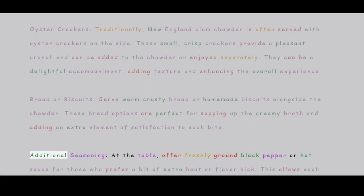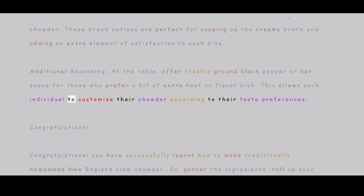Additional seasoning. At the table, offer freshly ground black pepper or hot sauce for those who prefer a bit of extra heat or flavor kick. This allows each individual to customize their chowder according to their taste preferences.